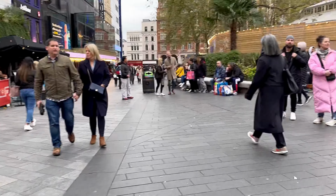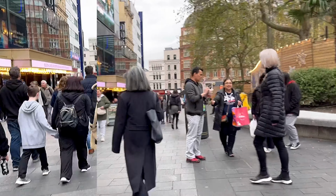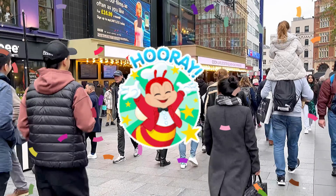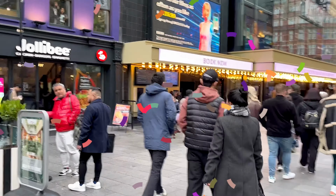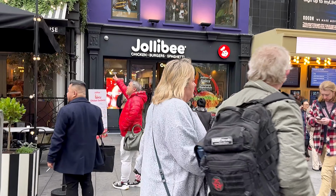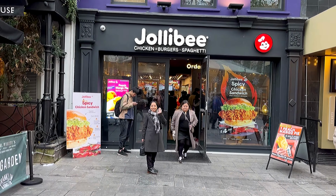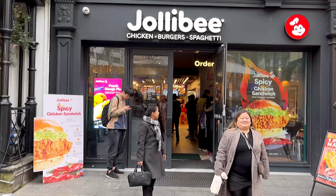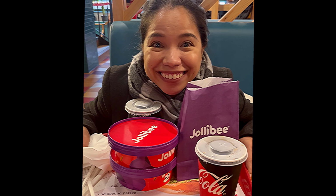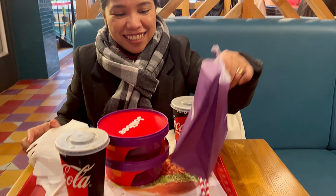But before we talk more about Leicester Square, you first guess for now which restaurant we will choose to dine in! Jollibee! Filipino's favorite langhap sarap! And both of us are really excited and very happy like the kiddos. Happy siya, my Jollibee.